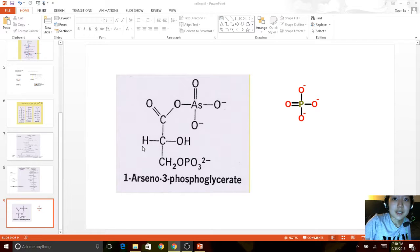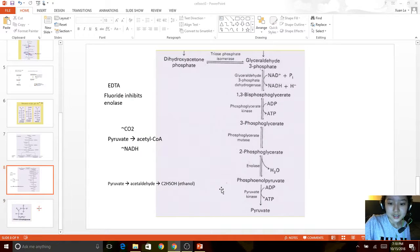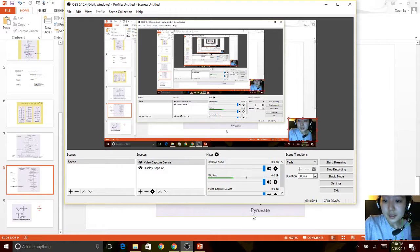So here is arsenic right here, and here is phosphate. As you can see, arsenic and phosphate look very similar, to the point where G3P dehydrogenase cannot distinguish between the two. G3P dehydrogenase will bind with equal affinity to both phosphate and arsenic, and when it binds to arsenic, it will make 1-arseno-3-phosphoglycerate instead of 1,3-bisphosphoglycerate, which leads to a whole cascade of events where there's going to be a net zero production of ATP in the red blood cells, which is eventually going to lead to death.